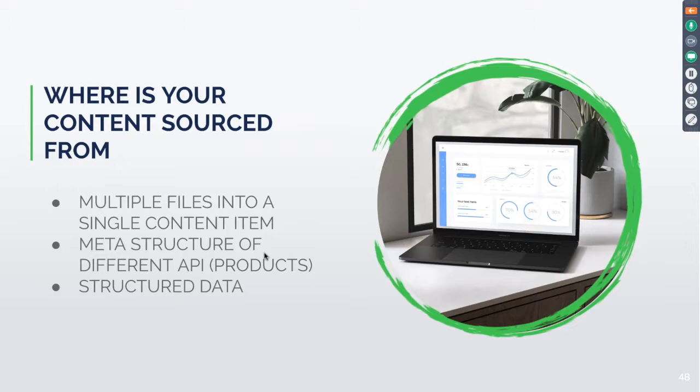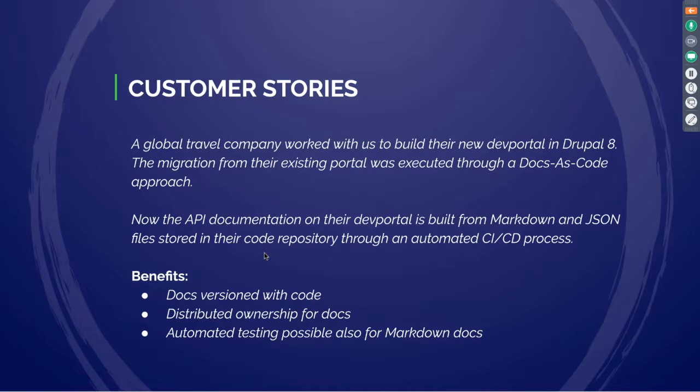You need some sort of deployment workflow to be able to push content and to push updates of content into that. We had one customer from the travel industry, a big travel company, that we helped with their Drupal 8 Devportal. Basically what we did there was we migrated their content by setting up a Doxys code workflow that allowed us to pull content for different fields of our content model, all from different Markdown and some YAML files. Based on that, we constructed the API entities that then got published on the developer portal. This way of working allows you to have distributed ownership of documentation, and to have developer teams interface with technical writers that are doing documentation review on documentation edits, and things like that.